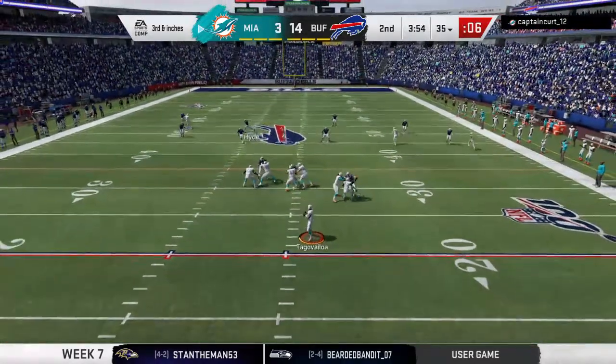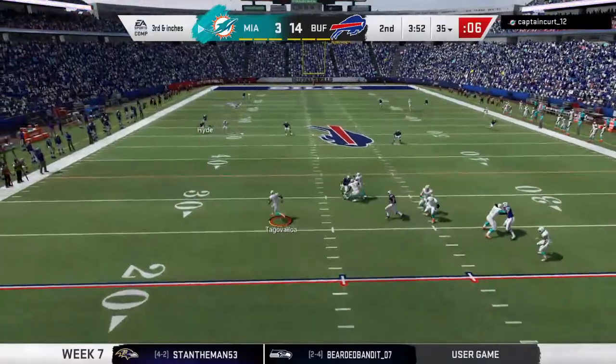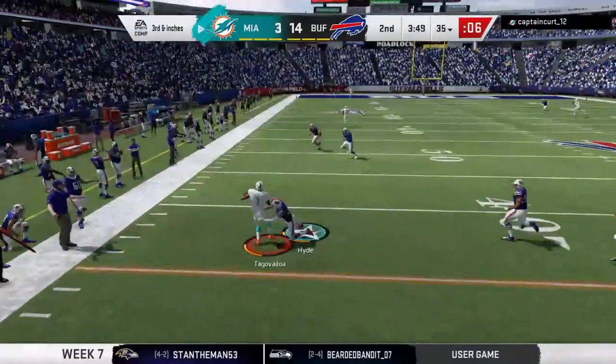They're going to look to throw. Buying time to his left. He can run for it, and he will.